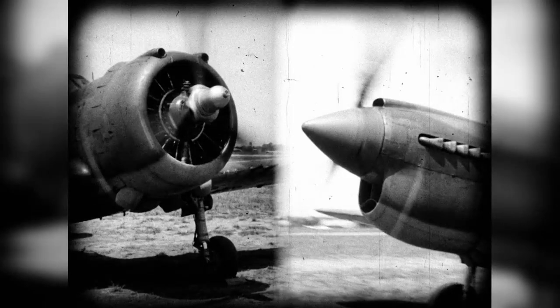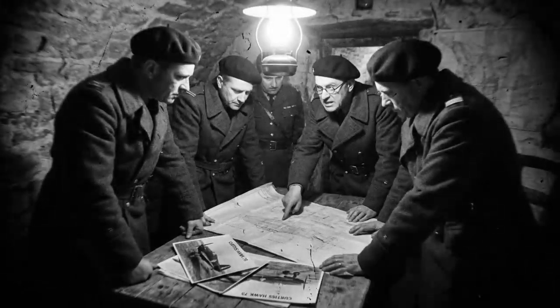The U.S. Army Air Corps had made their decision. The P-36 was a failure, a dead end. But while America was turning its back on the Hawk, another nation was watching. A nation that could hear the sound of jackboots marching on its border. A nation that was desperate for anything that could fly and shoot.